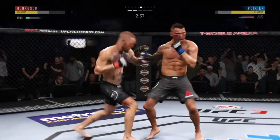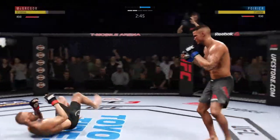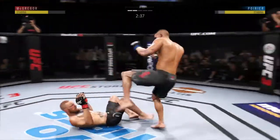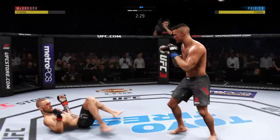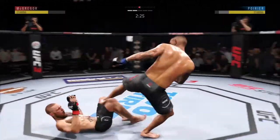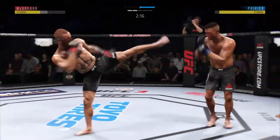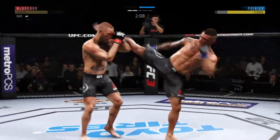McGregor gets caught with that punch. Oh, both men exchange. Big kick, but missed. The bruise on the outside of his thigh. He might need to start switching stances here, Joe, to protect that leg. And have fun walking tomorrow. Ow. Gets up again here, but hurting. Looks like his leg is hurt here. You can even see him limping a little bit.